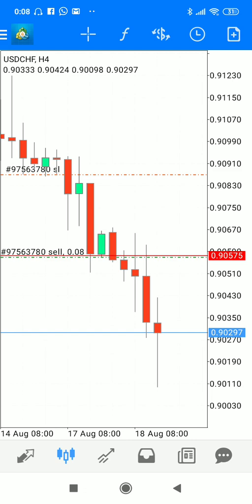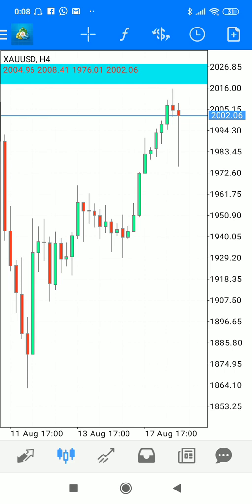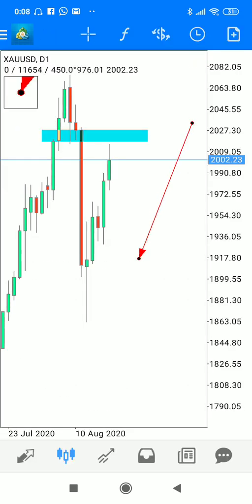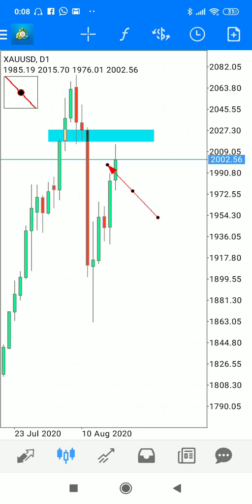For gold, for example, my analysis for gold is that I was hoping for the market to come out. Now, if you're going to look for a sell for gold, you guys have to remember, the reason why I ask you guys why you are looking at gold is because the only thing that brings you to gold is this thing. You are looking at this as a downtrend.